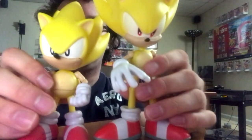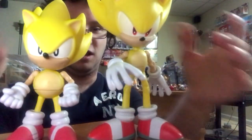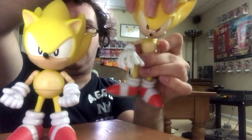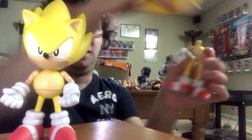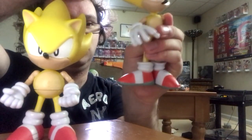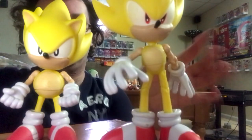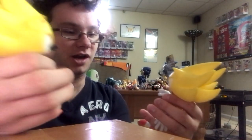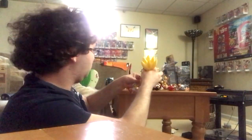And we have both classic Super Sonic and modern Super Sonic from Jazzwares. I know that the Super Sonic modern I got, his head is prone to falling off like that. But as you can see, they did not put his head on very well. But these sculpts are nice. I actually like the mold they used for Super Sonics here. I wish you could stay on modern Sonic.